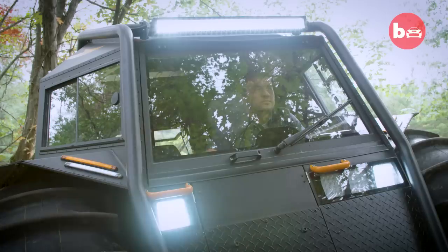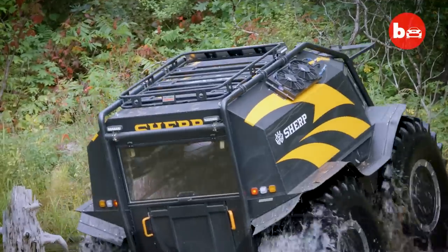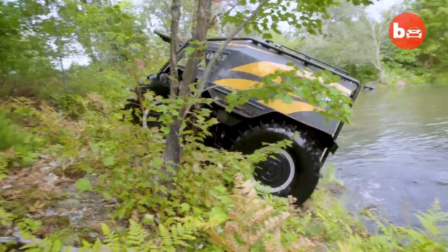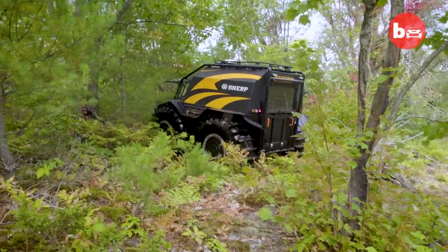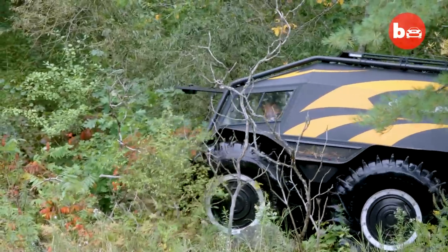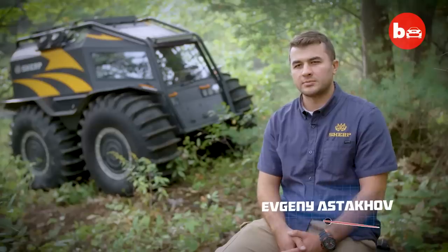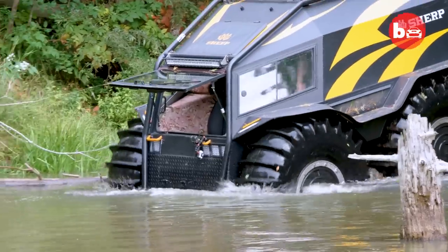The Sherp is the ultimate go-anywhere ATV, built to tackle terrain that other off-road vehicles just can't handle. The idea comes from Russia. We have a recreational market for sure, but this vehicle was made to do your job. It's not a toy. The Sherp is being used in many commercial applications, such as mining, exploration, geology, surveying, hydro pipelines.